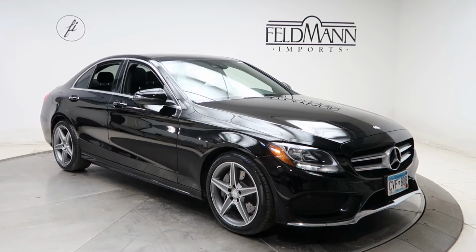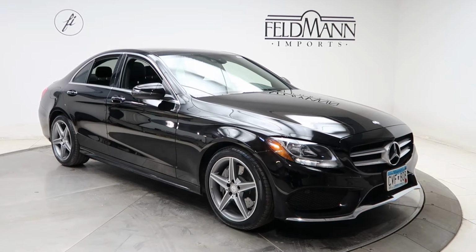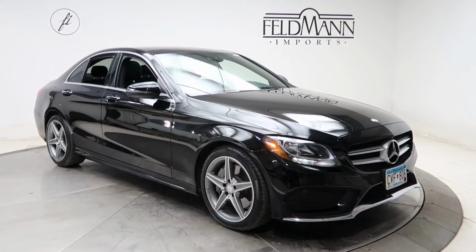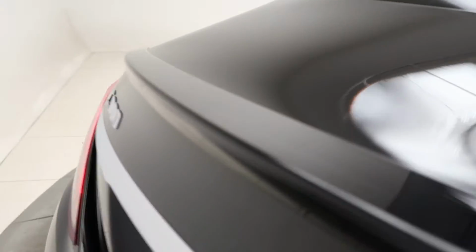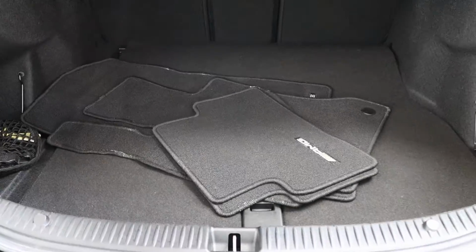This one does come with the sports package, which can give you an AMG Sportline exterior and interior, AMG floor mats, 18-inch 5-spoke AMG wheels, sports black MB Tex interior, panorama sunroof, rear spoiler, C300 4MATIC badging, AMG floor mats, fold down rear seats.